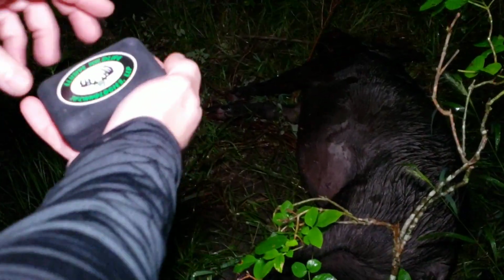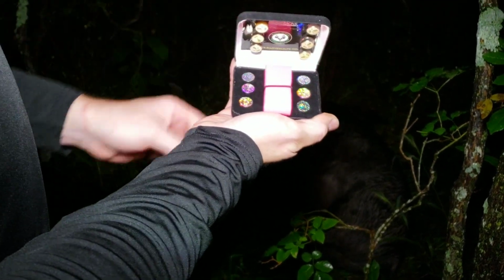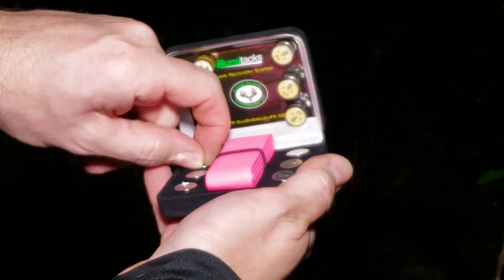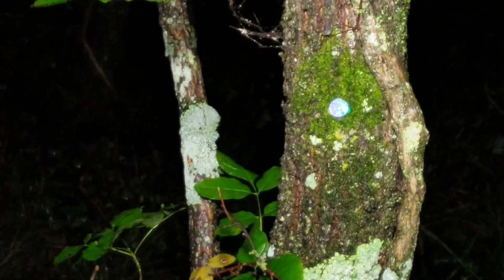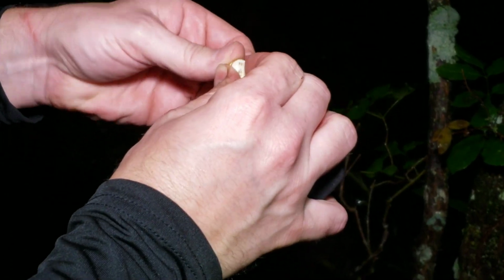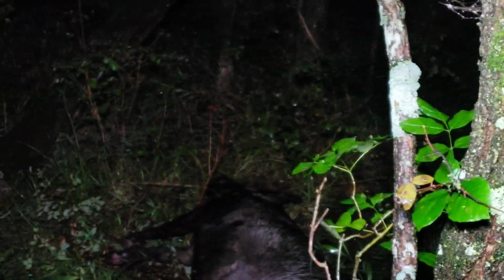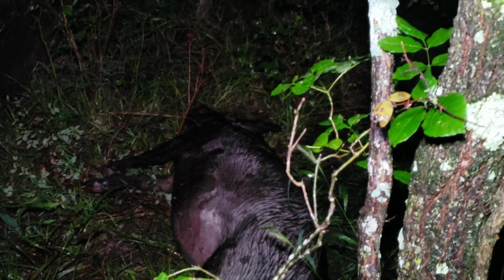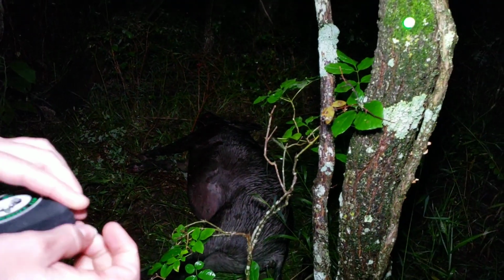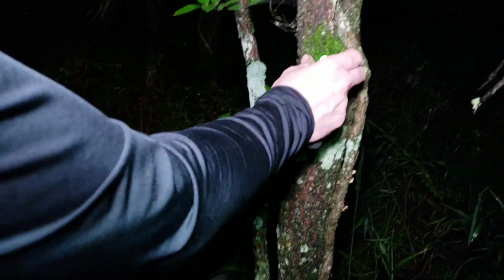All right, before we get this pig out of here, I want to show you all a quick little product. This is Elusive Wildlife Blood Tracking Kit. These are tracking lights, and they're pretty neat. You just pull these little pins out, put that on the tree. I can take one of these, turn it on, and then I'll know where to come back to. Pretty neat little item to kind of help you track your game at night. So anyway, just want to show that and share that with you guys.